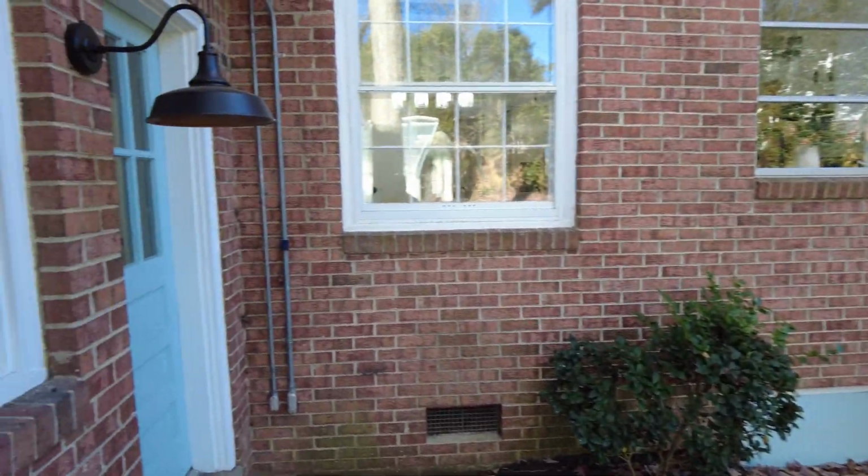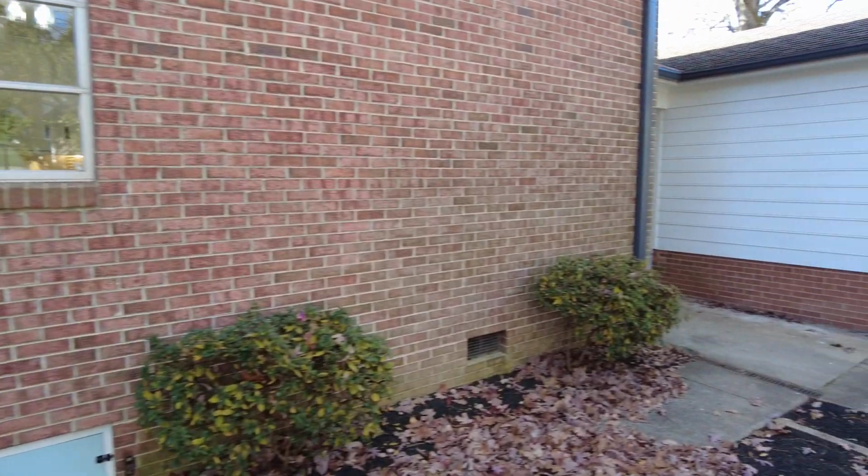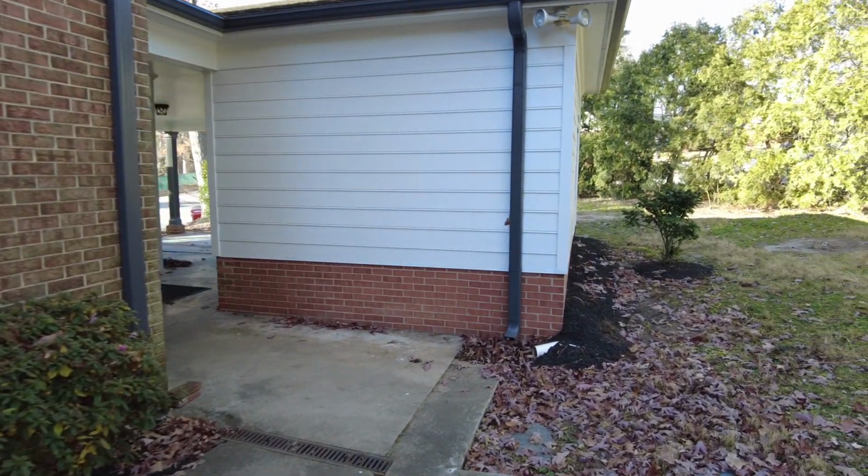There's going to be a door right there going to the rear. We're going to see that door momentarily, but I'm going to take you in the front. I like to take you in the front door so you get proper orientation of the home.